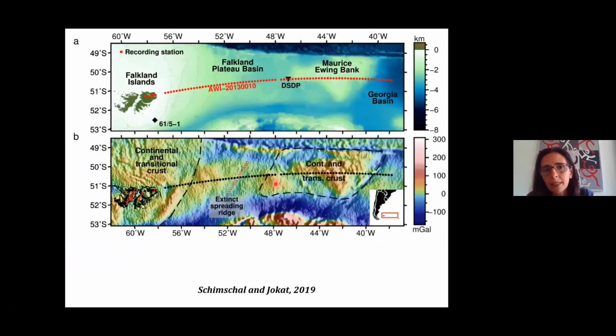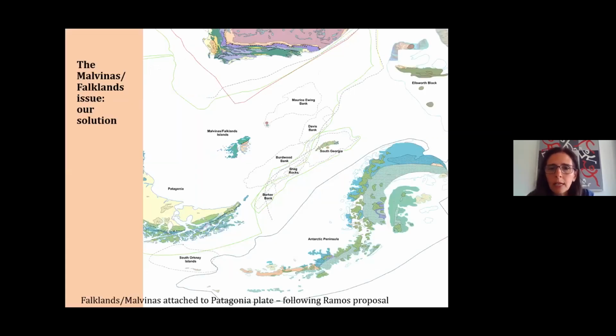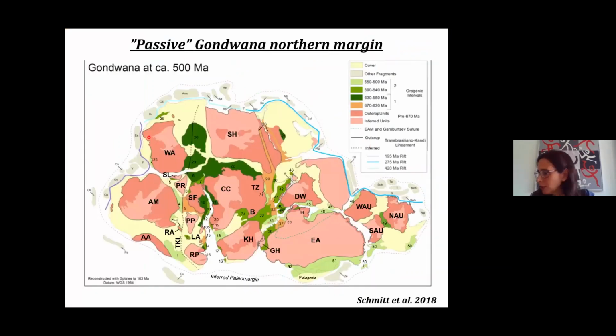complicated to sustain this. On the other hand, between the Falklands and the Maurice Ewing Bank, you have, of course, a very thin continental crust or maybe oceanic crust. So this paper shows that you might have an oceanic layer here, but still you have a lot of continental crust within the Falklands Plateau. And this might be part of the Patagonia block. So this is what we came to in the end. We have a major Patagonia block, including the Maurice Ewing Bank, the Falklands, and all these blocks in the southern part of the peninsula here.